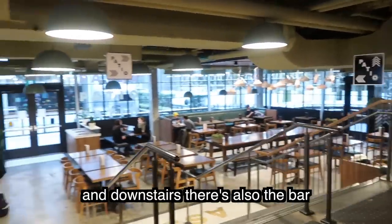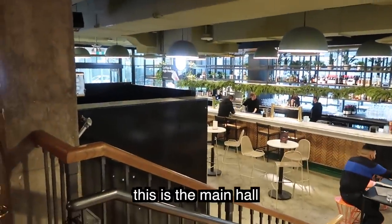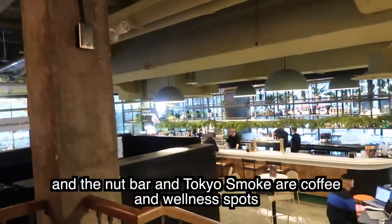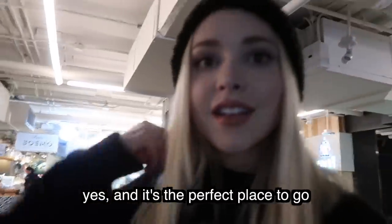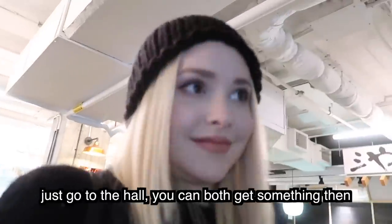And downstairs there's also the bar. There's two bars in here. This is the main hall, and then on the other side there's the beer hall. And Nut Bar and Tokyo Smoke are coffee and wellness kind of spots. You can literally cater to any diet here. Yes, and it's the perfect place to go. If you guys are fighting over what you want to eat, just go to the hall. You can both get something then. Marriage problem solved.